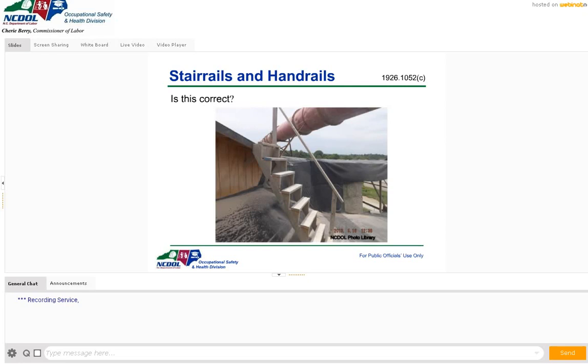Now, do you think people carry materials up those stairs? Carry materials? What do you think? It's a construction site. Do people carry materials? Yes, of course. So, in other words, you're almost trying to get somebody hurt. I want somebody to get hurt on my job site. I'm going to put inadequate stairs there, and I'm going to have them climb those stairs with materials. It's just terrible.